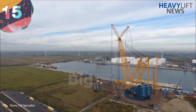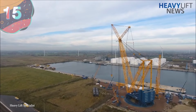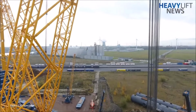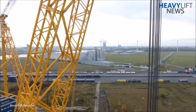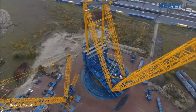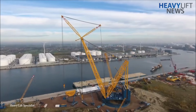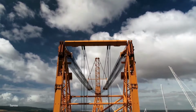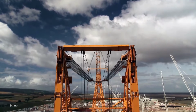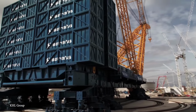Number 15. Big Carl. Alright, before we jump into the different types of cranes and what they do, let's kick off this video with a real showstopper in the crane world. Introducing Big Carl, the largest crane in the world. It's officially called SGC 250. Big Carl has unparalleled lifting capacity. Just to put its lifting capacity into perspective, Big Carl can lift 20 planes or 1,400 elephants. It's got a capacity of 5,000 tons.